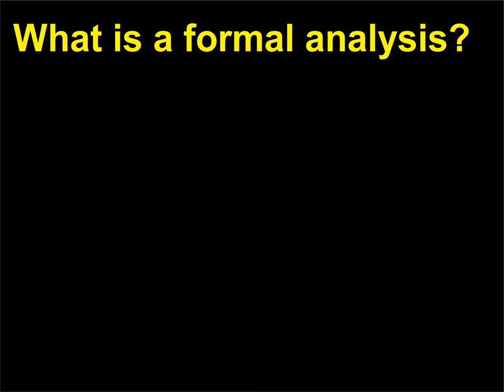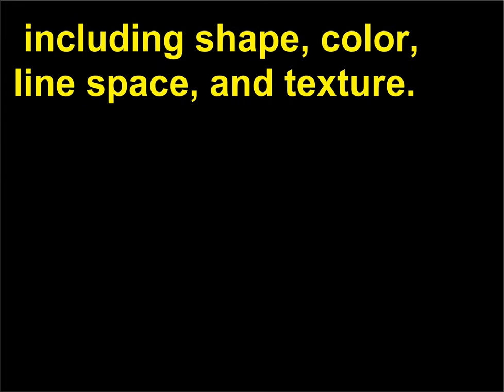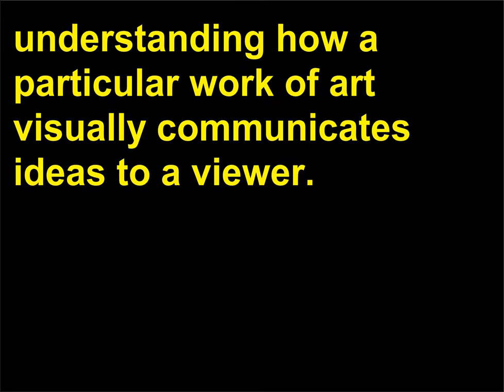What is a formal analysis? A formal analysis is a method of understanding a work of art by studying a work's formal qualities, including shape, color, line, space, and texture. A formal analysis should include as much detail as possible with the goal of understanding how a particular work of art visually communicates ideas to a viewer.